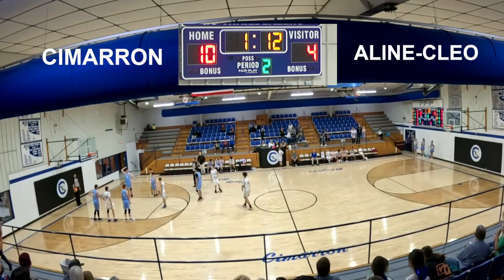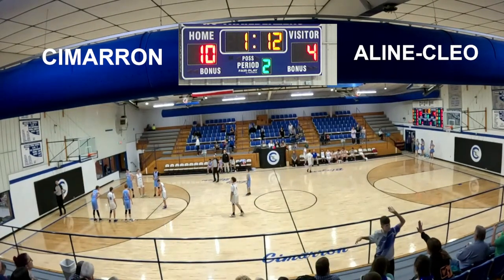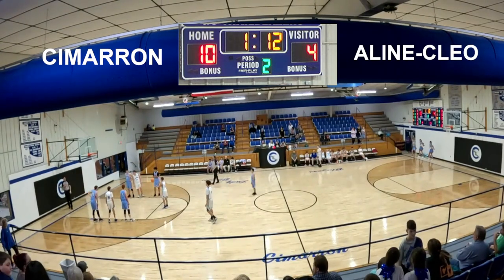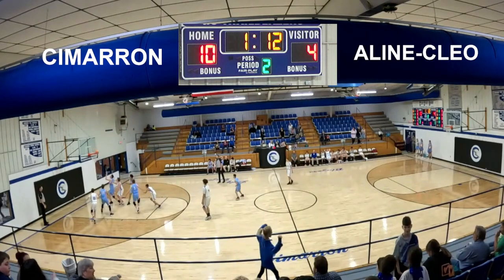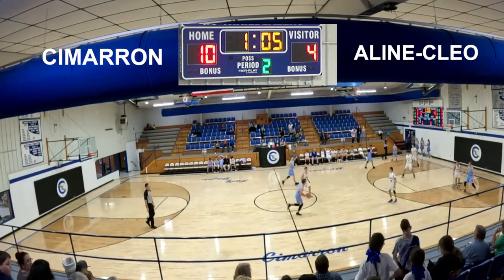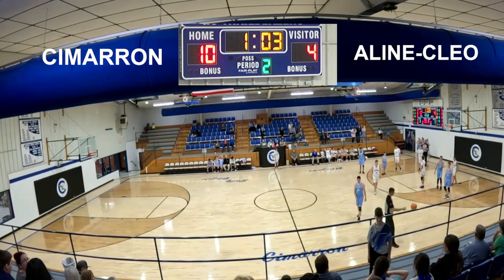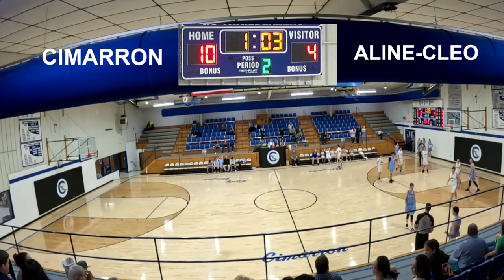Yes, number 13 from Allen Cleo. Just misses the first shot. Just misses the second. Foul on double 0. That is Johnson. That's his second of the night. He's coming out for number 40.